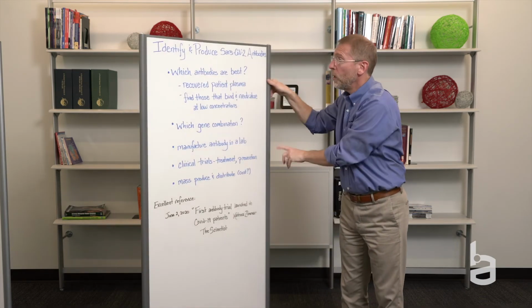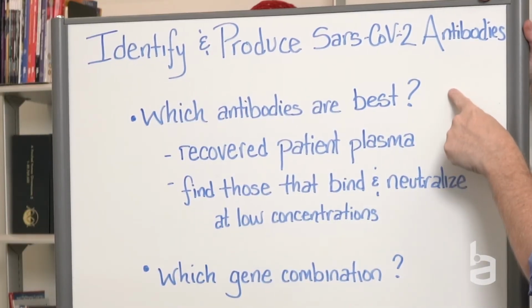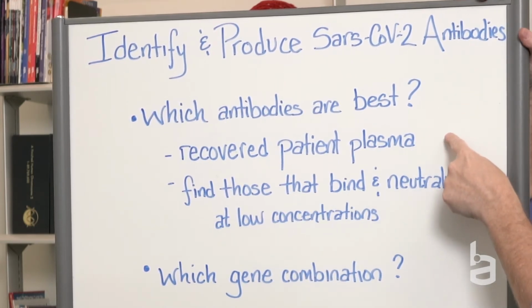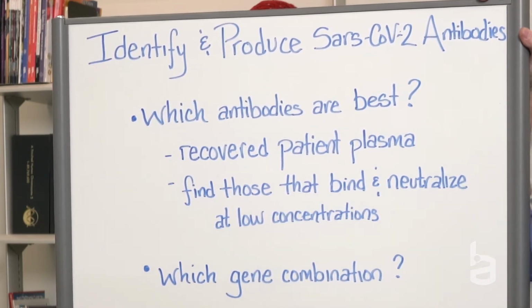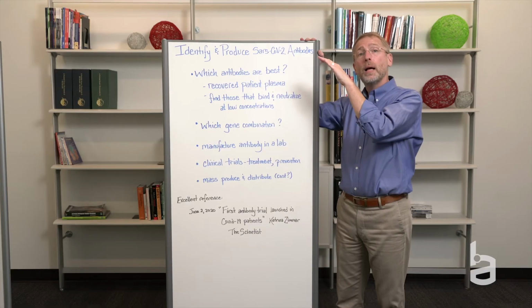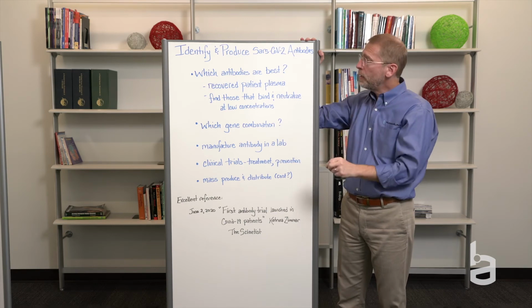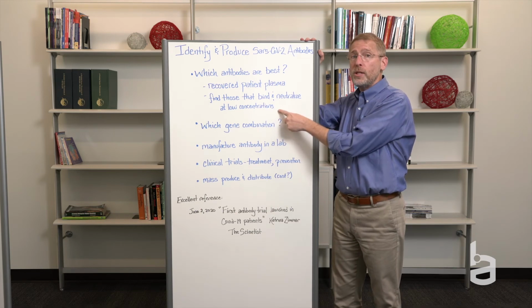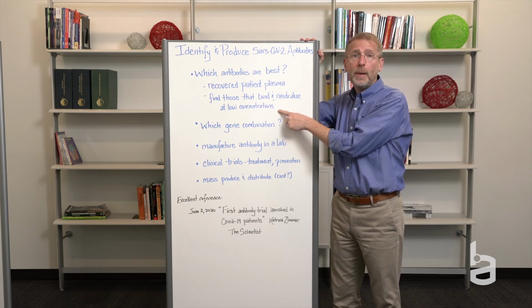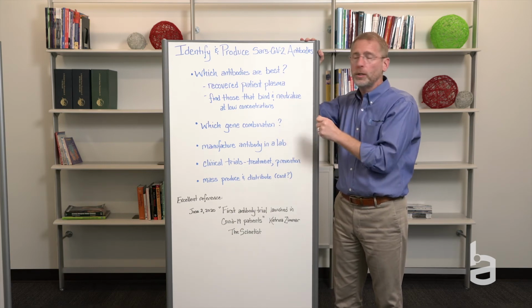So here's the process in a nutshell. How do I identify which antibodies are best? That generally comes from plasma, from blood, from patients who have recovered, who already are making antibodies. Their immune system is doing what it needs to do. And so now a scientist looks at all those different antibodies and tries to identify the right candidate, the best candidate that binds, that neutralizes, and importantly, does it at low concentrations. Because if we're going to make this in the lab and give this to millions and millions of people, we need an antibody that's incredibly potent, that works at low doses.